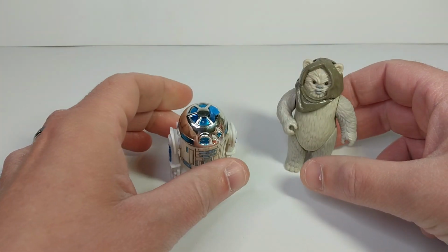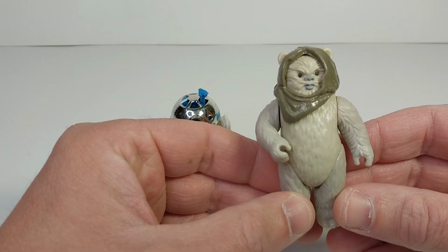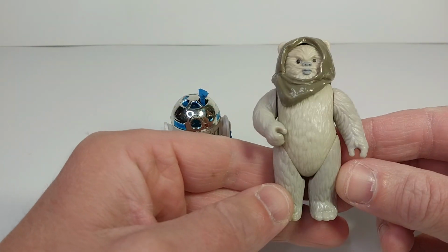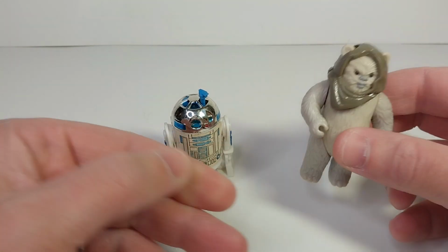Then there is Lumat here. He's one of the last 17 Star Wars figures. He's missing his quiver and his bow, but for $10 for a last 17 figure, I had to grab him to add to my Ewok village.